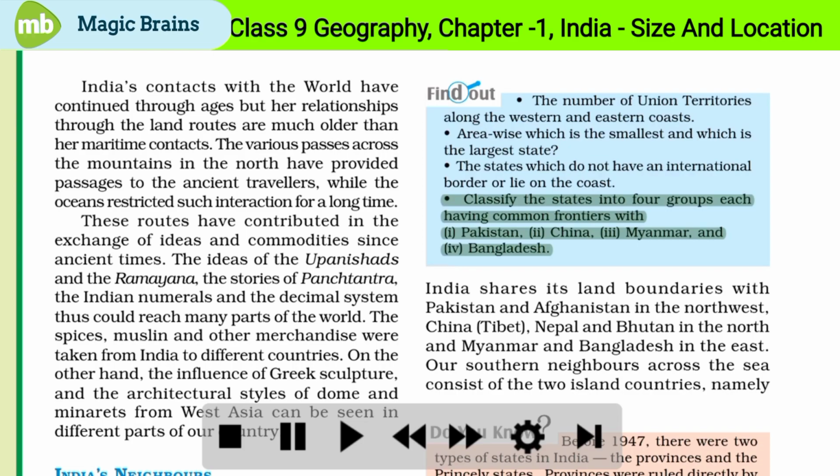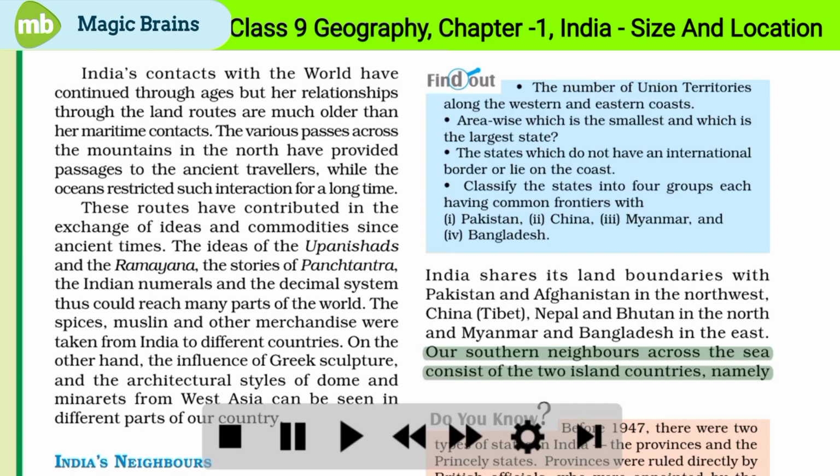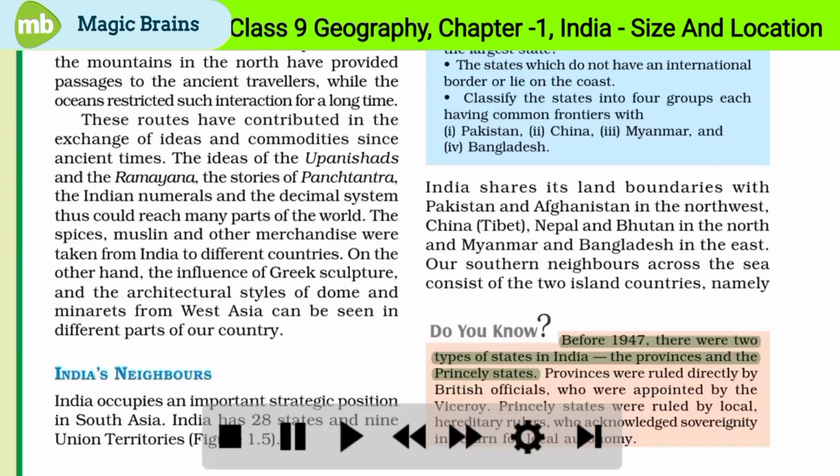From the text, India shares its land boundaries with Pakistan and Afghanistan in the northwest, China, part of Tibet, Nepal and Bhutan in the north, and Myanmar and Bangladesh in the east. Our southern neighbors across the sea consist of the 2 island countries, namely Sri Lanka and Maldives.